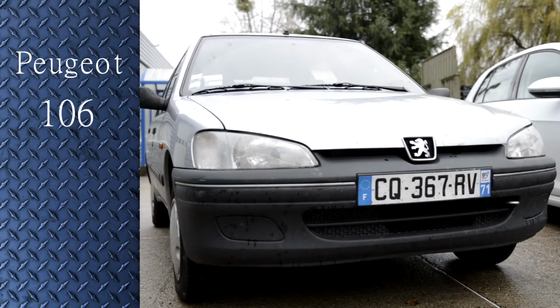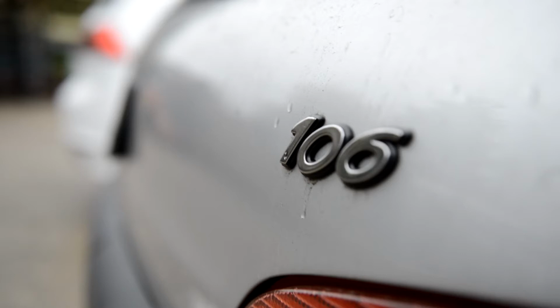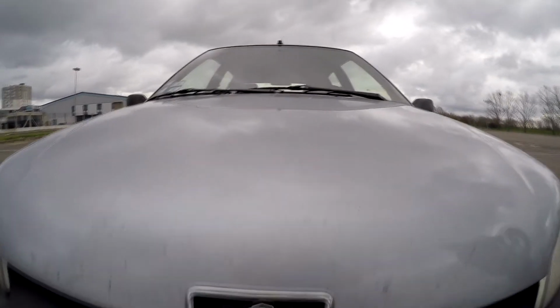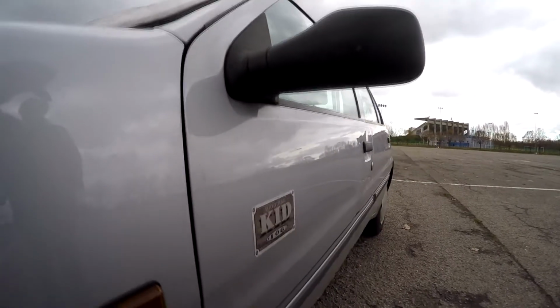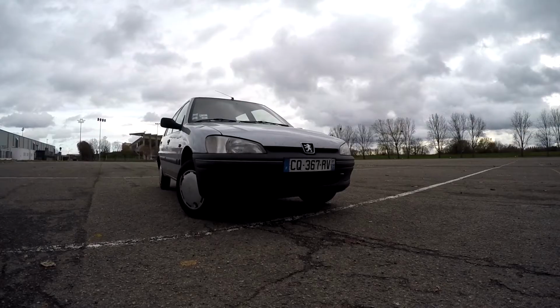Peugeot 106 was made from 1991 to 2003. It has been sold by millions. Many signature models have been conceived, most of them to compete in rally racing. But this one is the 106 Signature Kid. And, well, the name speaks for itself.